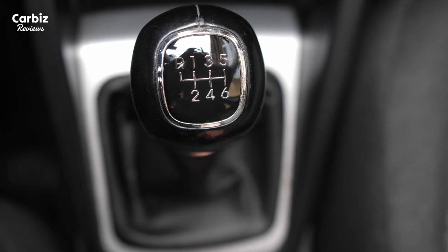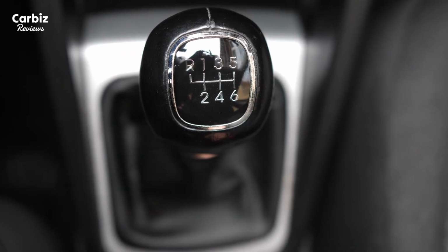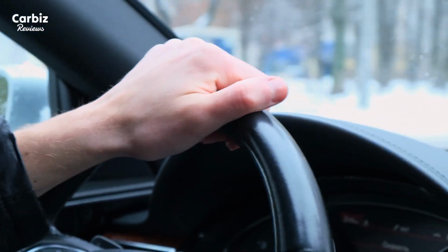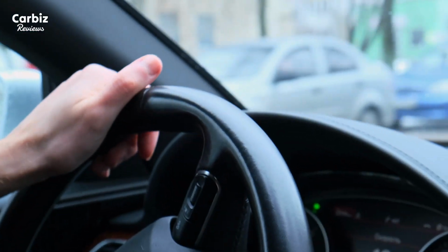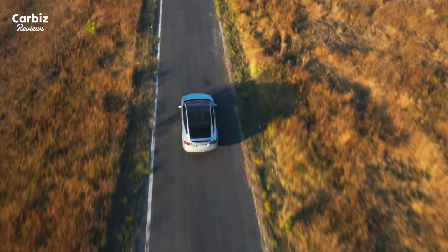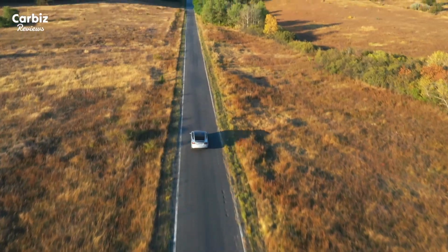One of the biggest risks is damaging the shift linkage or control mechanisms inside the transmission. The gear stick may feel solid, but it's not designed to handle constant pressure. Over time, this habit can create slack in the linkage, leading to difficulty shifting gears or, in severe cases, expensive transmission repairs. Beyond mechanical wear, resting your hand on the gear stick also affects your driving posture.